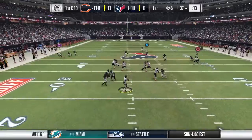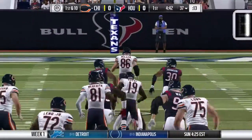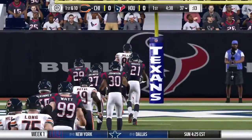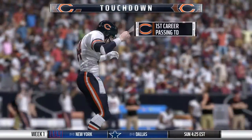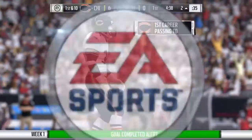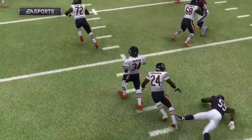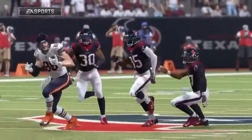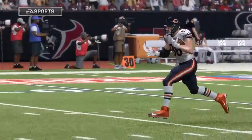They'll look to throw now on first down. Miller on the catch over the middle. He's at the 30. Touchdown, Chicago. Zach Miller, 63 yards. And the Bears have taken the early lead. Just how they wanted to start this one, in the end zone on their first possession. And that just happened. How about that play right there?